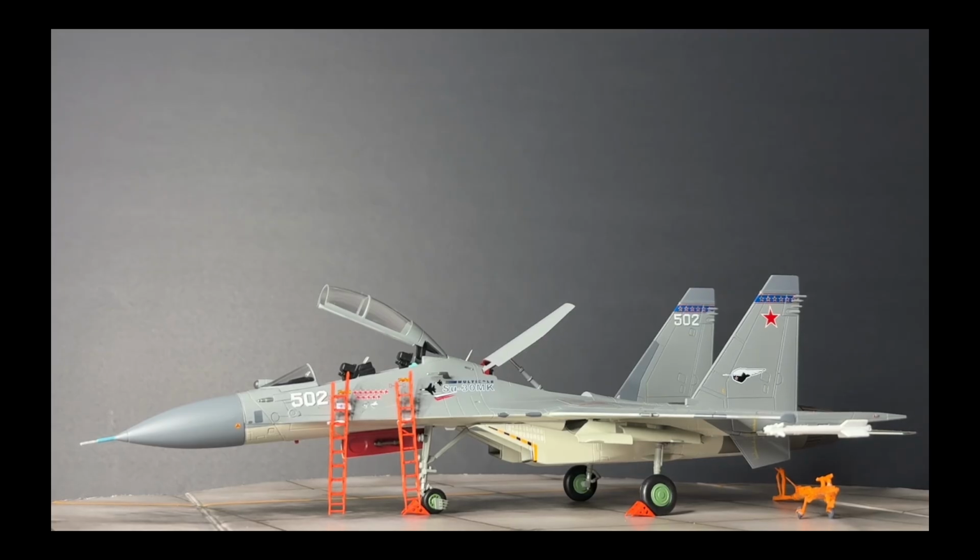And this model includes a set of landing gear with other accessories like the door panels, allowing you to display this model either in the ground configuration, as you guys can see here in this shot, or in the flight configuration. As you can imagine, Hobby Master gives you a lot of options to meet diverse needs for showcasing the model.